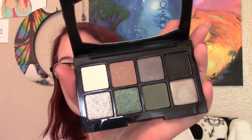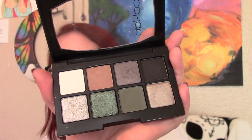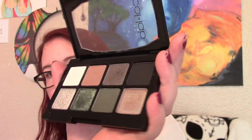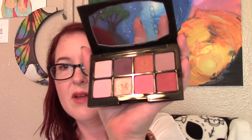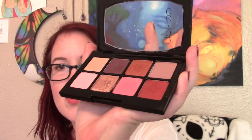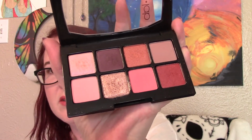And the next one is called After Hours. After Hours has some green in there. It's got a great black. It's got some browns and golds. And then the last one is called Strike a Rose. This is the one that I have used quite a bit. I really, really like these colors. It's got your rose colors and kind of neutrals with a pop of gold in there. This one's really pretty.